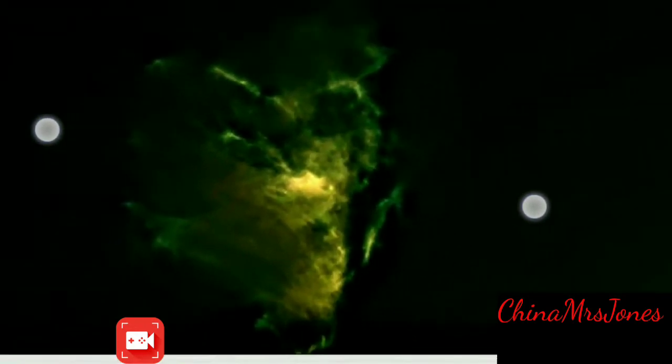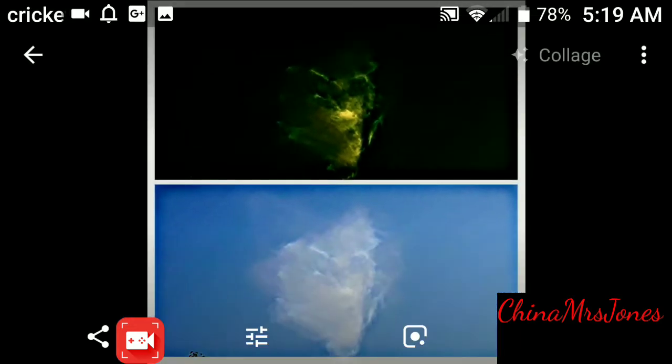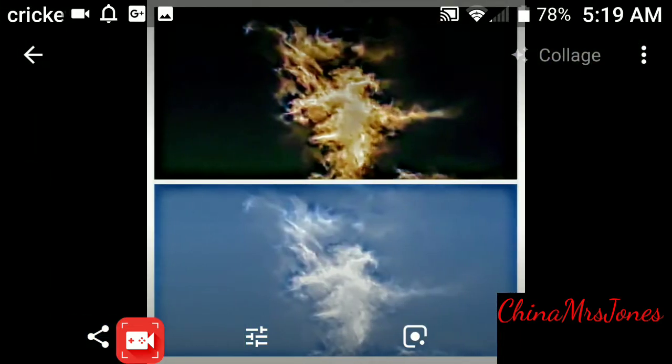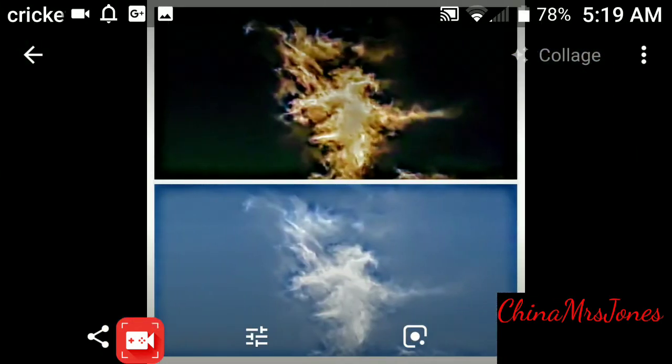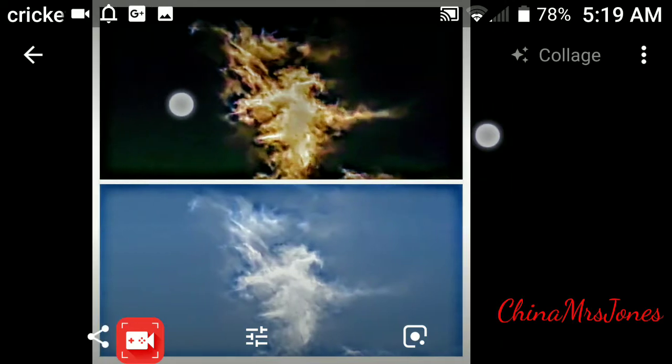This, I don't know, looked like some mask, maybe. That's the original. And there it is afterwards. Look at that detail. All kinds of good things going on in that mask. And here we go again. All kinds of things going on in a cloud.